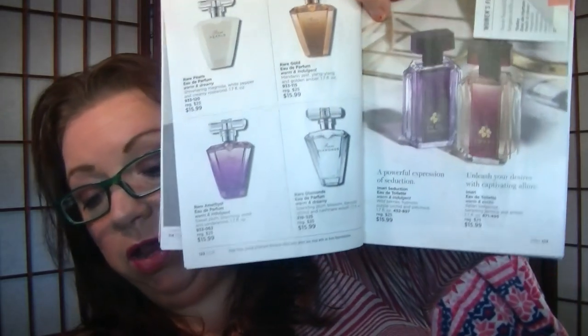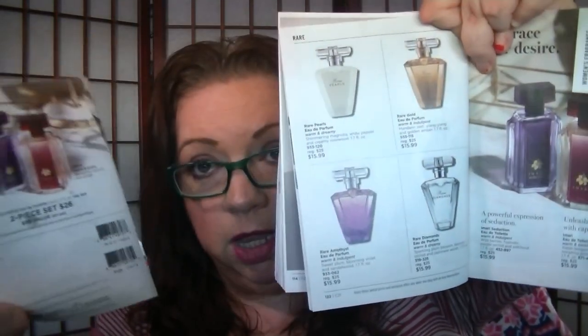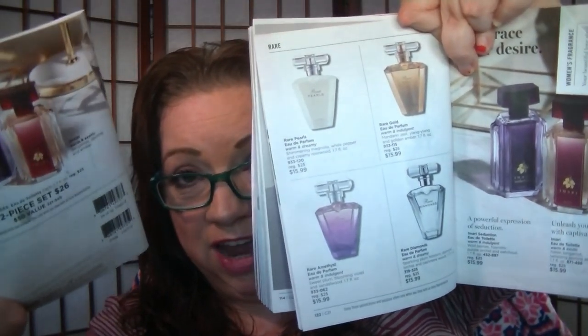Unfortunately, on page 123, the Amaris and the Rare Collection, and also the Faraways on 128.1, they're all $15.99. But again, remember, you get those duos in here for $26.99. So, just saying, better deal.